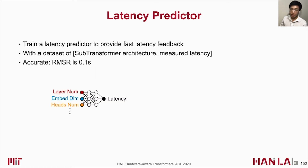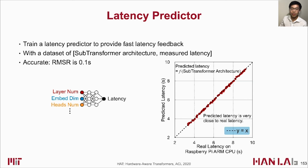We use a latency predictor instead of measuring latencies on the fly because the predictor can provide much faster feedback. We first collect a dataset of pairs of subtransformer architecture and measured latency. Then we train a multilayer perceptron to regress the latency. The predicted latencies are very accurate and have a root mean square error of only 0.1 second for Raspberry Pi.